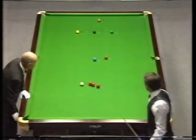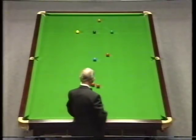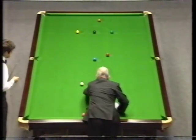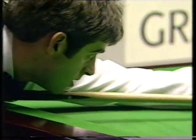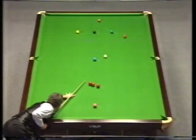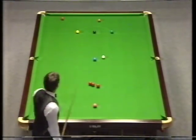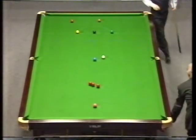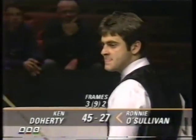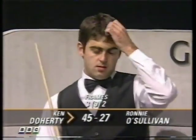Well, that hasn't broken as kindly as it might. But there isn't a better player in the game than Ronnie O'Sullivan at knocking the balls to the far corner pocket from around the blue spot area. Kiss of death. Ronnie O'Sullivan, so it'll be a relieved Ken Doherty that comes to the table and a slightly annoyed Ronnie O'Sullivan that leaves it.